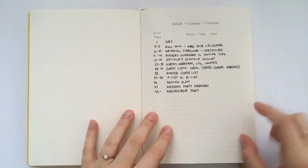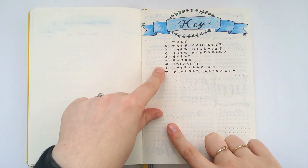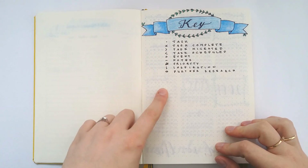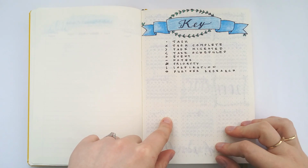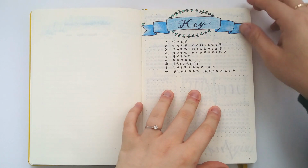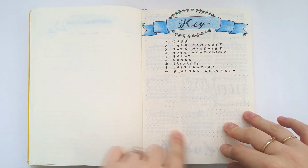Okay. So opening up, we've got the index here, pretty standard, so we'll just skim past that. This is my key. As you can see, I'm using the standard bullet journal icon identification. So tasks, task completed, migrated, scheduled, events, notes, etc. I do plan as time goes on to create some different icons as well that will pertain to different things, like maybe a dress for wedding dress related stuff, something to signify the ceremony, something to signify reception, etc. Then I can use that maybe in the corner of pages so that I can flip through easily and know what is what, or perhaps as just markers on the page if I need to look for something in particular.